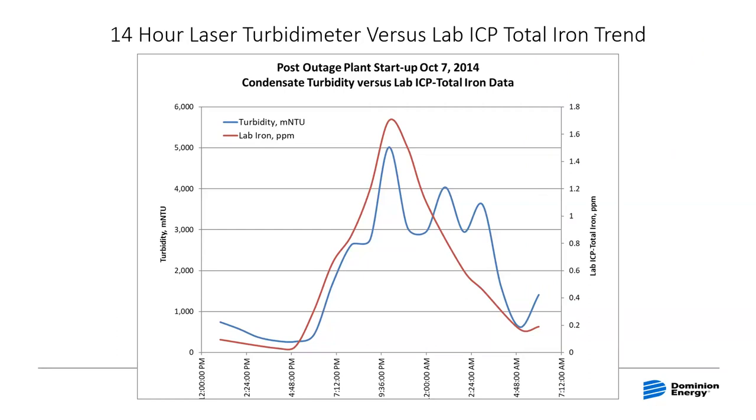The grab samples were sent to Suez's lab for ICP total iron analysis and then compared to the turbidimeter readings at those points during the startup. As you can see, the iron concentrations trended right along with the turbidity levels. This gave us a lot of confidence in the instrument readings.